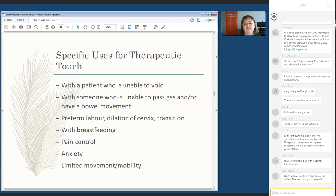So other applications: in preterm labor, I used it a lot in preterm labor when people were high-risk antepartum and they'd be in the hospital and they go into preterm labor.